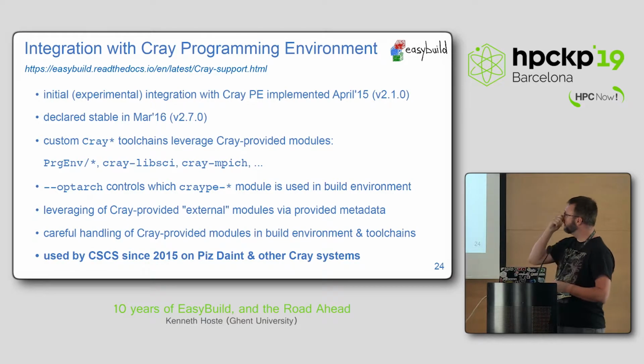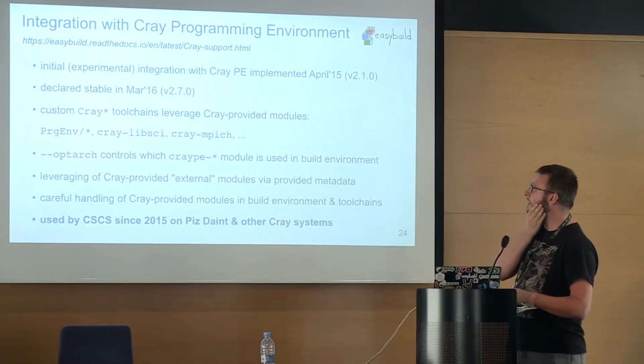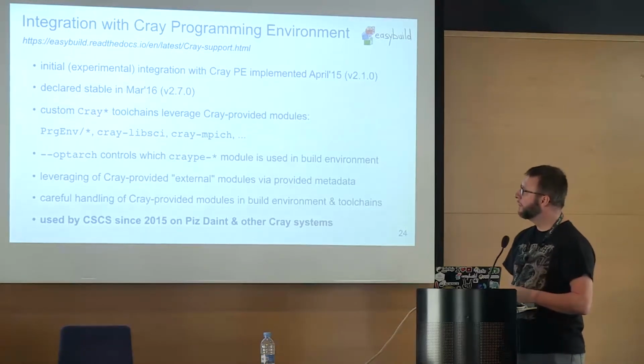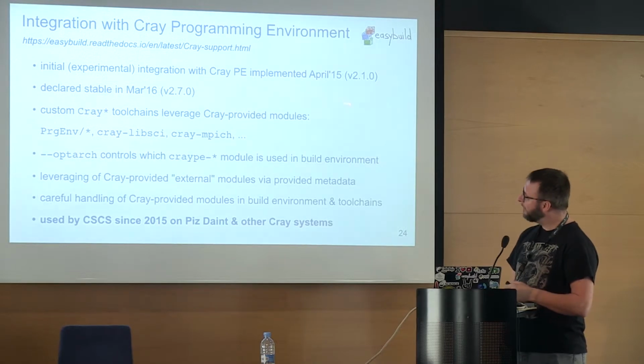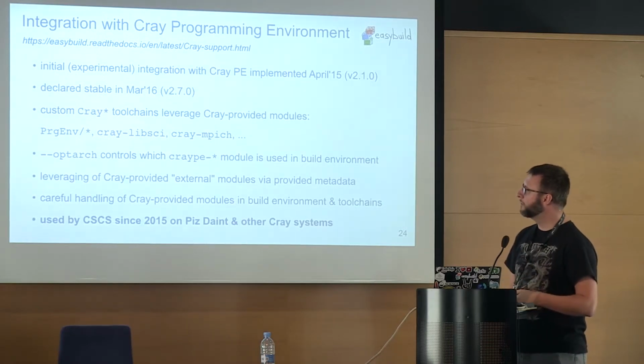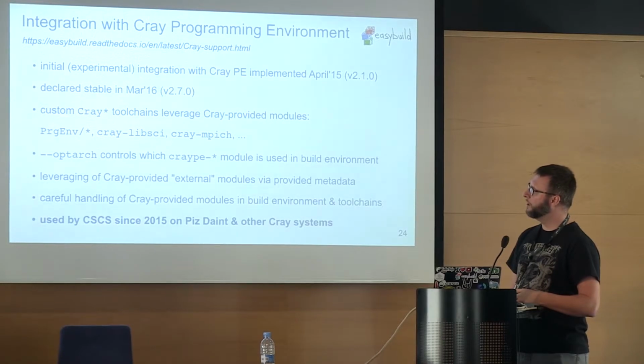The integration with Cray was done in 2015. We made it an experimental feature first, so we gave it to CSCS in an EasyBuild release, and we said, see if this works for you. If there are any problems, let us know. And then after a fairly long time, it took us about a year to declare it stable, or to let CSCS say, okay, this is now good enough, we think this will work going forward. We declared it stable. What we did is we added custom toolchains that integrate with the Cray programming environment.